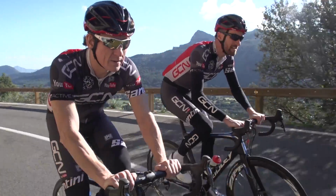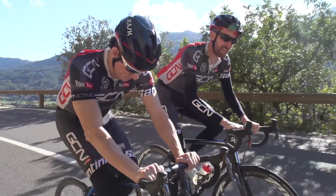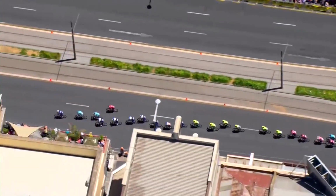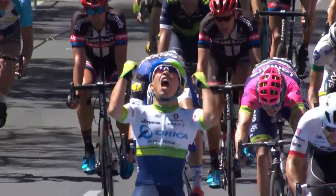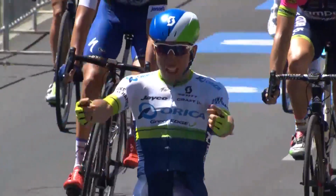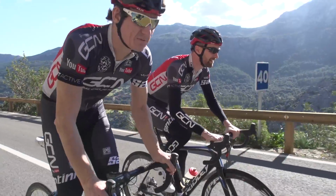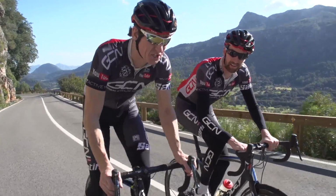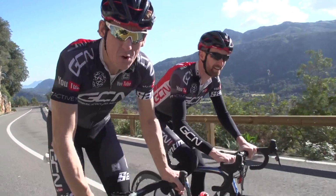Racing can be an immensely rewarding experience if you get it right. There's nothing quite like that feeling of satisfaction that you get when you achieve a goal that you've been working really hard towards. Yeah, but to get that sense of satisfaction, you need to do the right training. So here are five killer sessions to get you into top form when you need it.